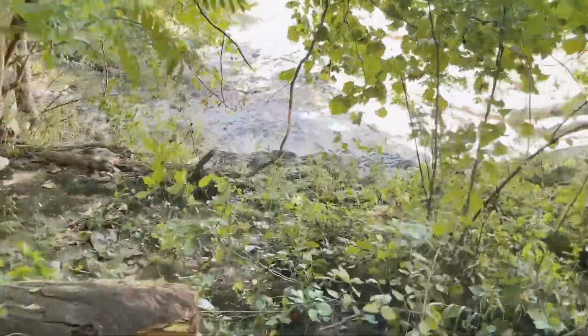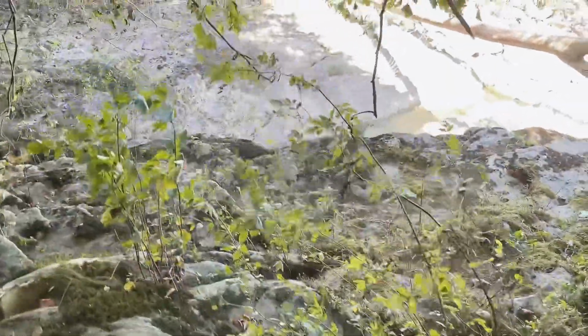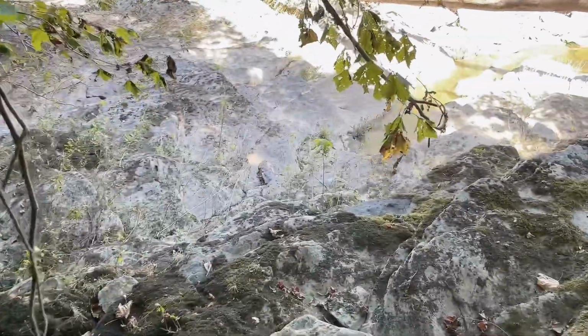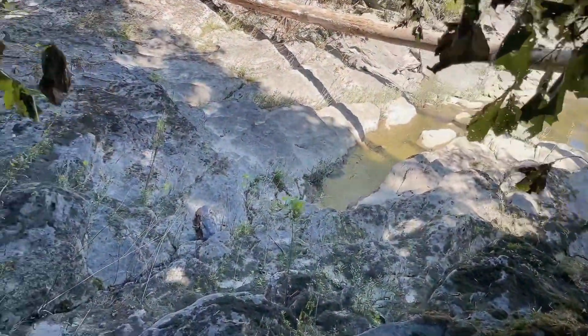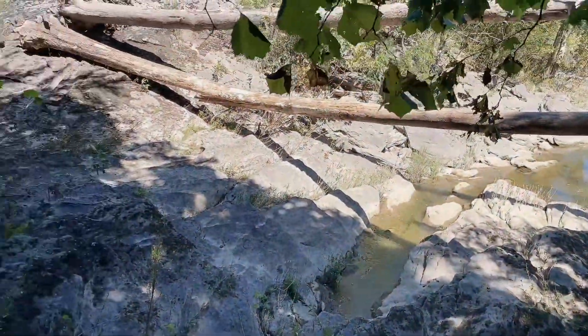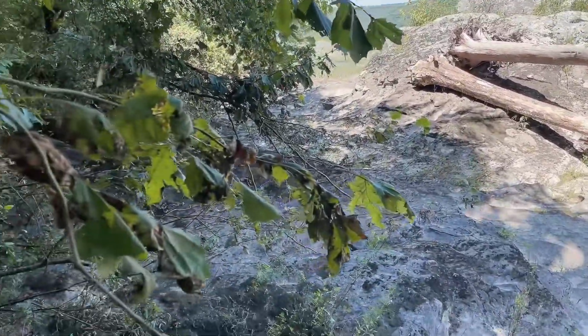Oh yeah, look at this. Gorgeous. There's a little trickle of water running down through it. Still very treacherous, watch your footing. Hopefully I don't fall. There's a tree here, can hang on to that. I'm gonna head over there. Probably gonna put my phone away for a few minutes.